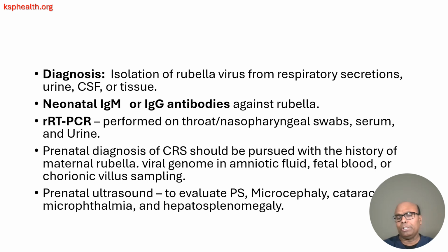The diagnosis is usually done by isolating rubella virus from respiratory secretions, urine, CSF, or tissue. Sometimes rubella titers will help, especially IgM or IgG antibodies. Most often we do the PCR for rubella in nasopharyngeal swab, serum, and urine.